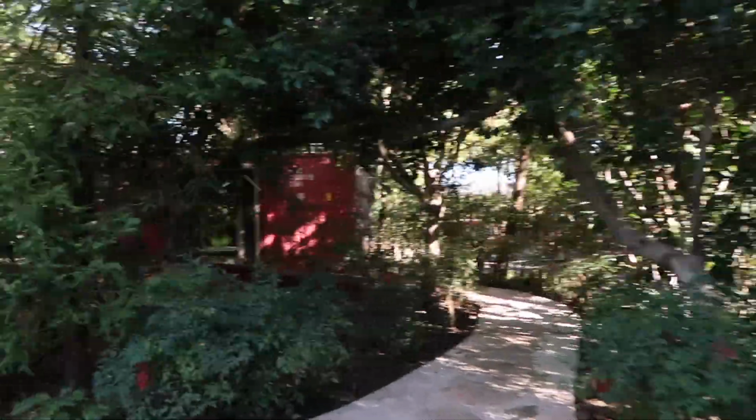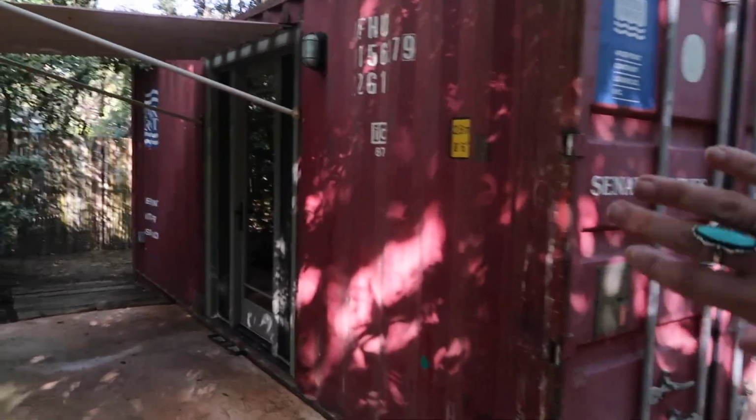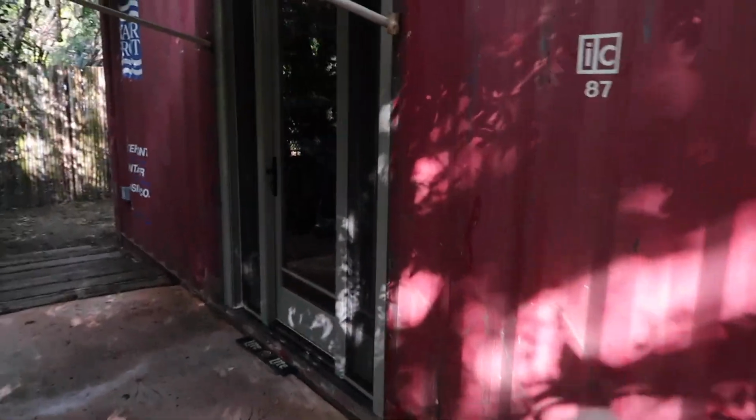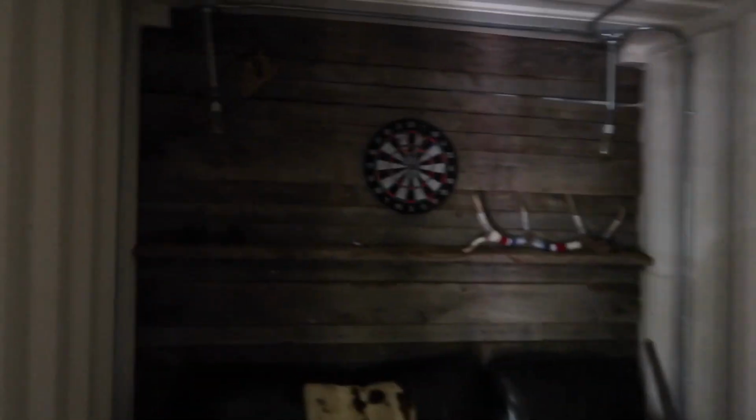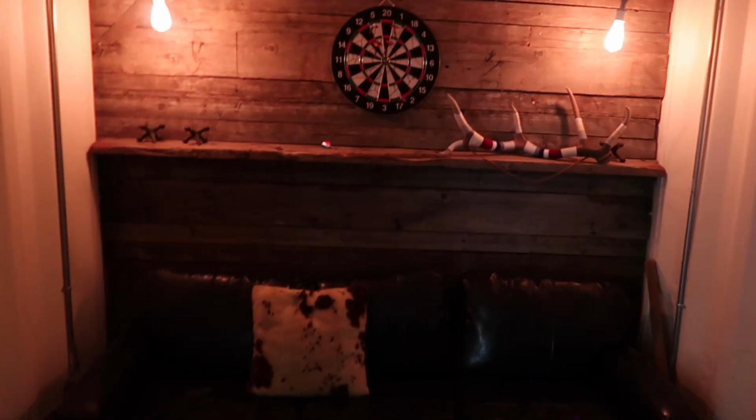And here is the shipping container. Conceptually it's really cool. I like how architectural this is. I like the red. The only downside for this particular spot, let's see if it's unlocked. Oh, it is. There's 2 lights over there. Let me see if I can turn them on. The only downside for this spot is it is really dark in here. So photography wise, that's a huge bummer, especially when the textures of this are really cool. And that back wall, hi, you're cute.